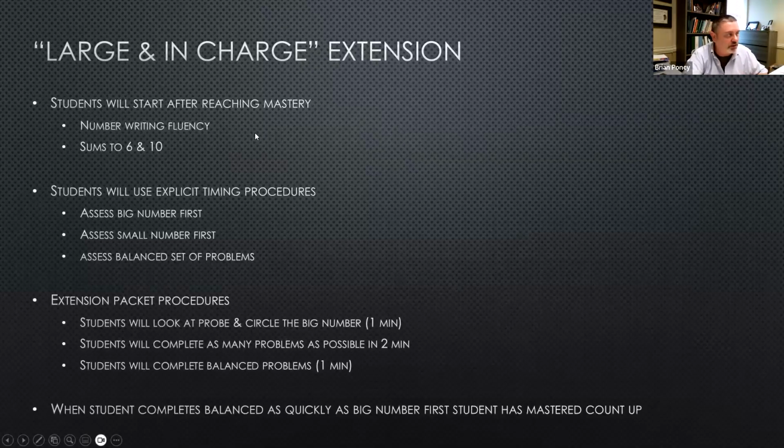And so large and in charge, students will start after, and this is the thing I want everybody to realize here. This stuff will not take a long time to master because kids are fluent with their prerequisite skills. And so kids that are in the large and in charge extension, whether it's sums to 6 or sums to 20, they're going to have their number writing, hopefully mastered, right? And then their sums to 6 to 10 will be mastered.